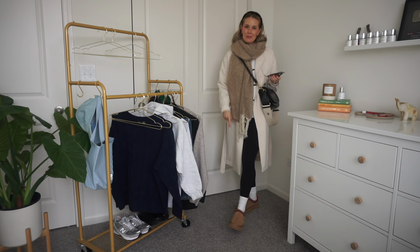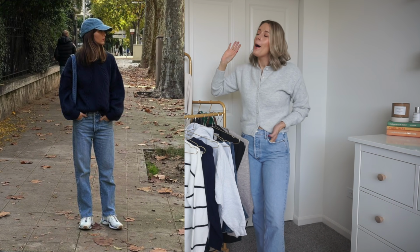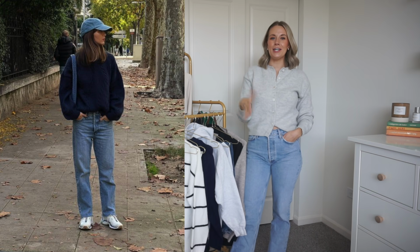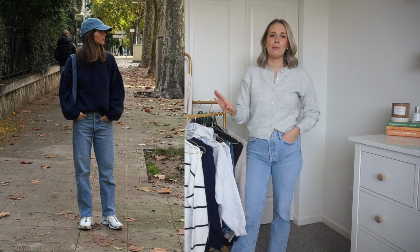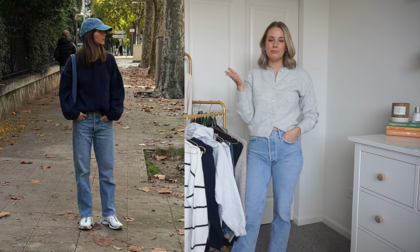So let's move on to outfit number 2. Apparently I wanted to jump to outfit number 2 first, but it is super simple, and I think it's really cute. It's giving dad vibes. I don't know, I love it though. It's very, very basic, but I think it's super cute, and I wanted to wear it.